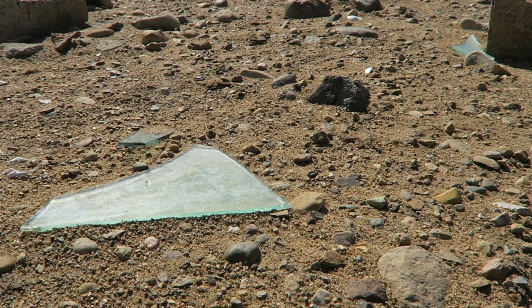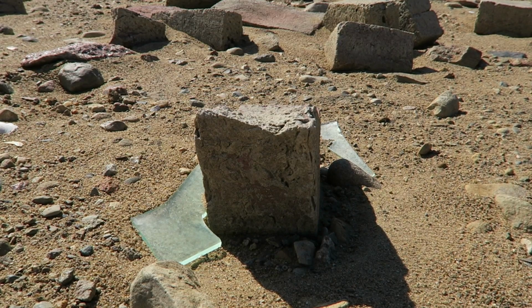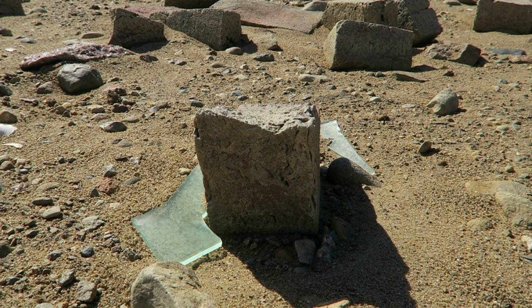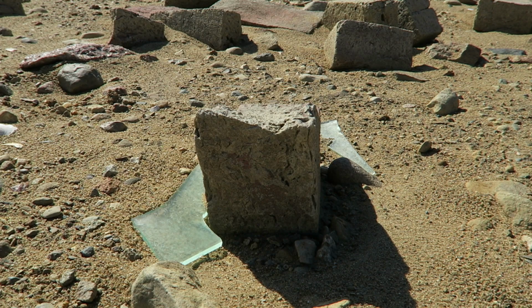You can even see pieces of glass that might have once been window panes. I'm not 100% sure, but I can't think of any other reason that there'd be flat paned glass in the area.